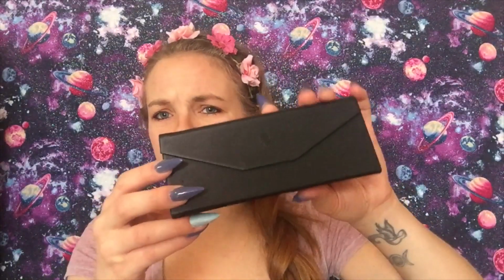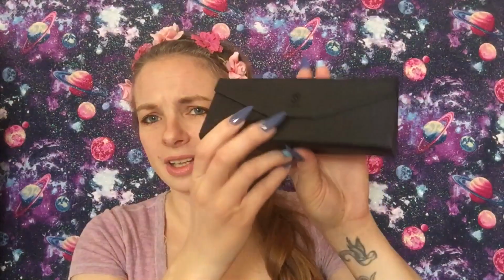Okay. So here is the first, and look at that. It comes with, I think this is even like a carrying case for it. That is so nice. And it comes with, I think that's everything. Yeah. Each pair comes with a wipe. And these are just to wipe the lenses down.